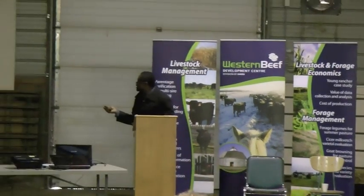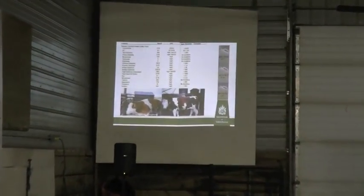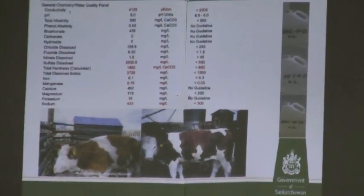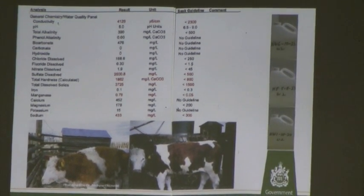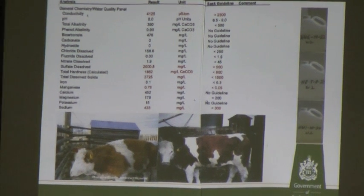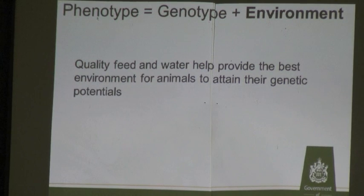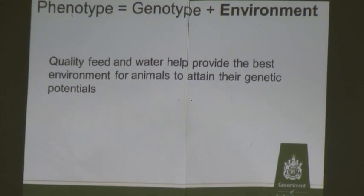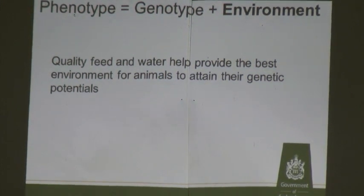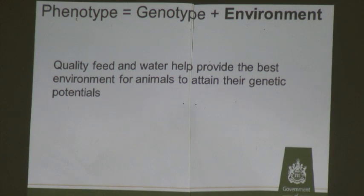If you have water that has high sulfate, it might lead to copper deficiency, having associated low gains, low reproduction, and other problems as well. So quality feed and quality water help provide the best environment for animals to attain their genetic potential. Without providing that environment, the animal wouldn't really show you what it's made of.